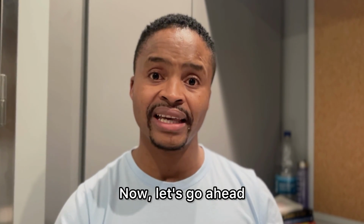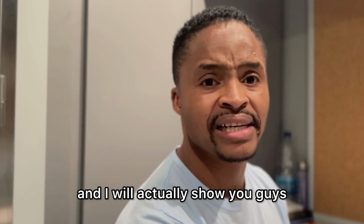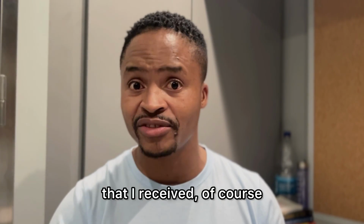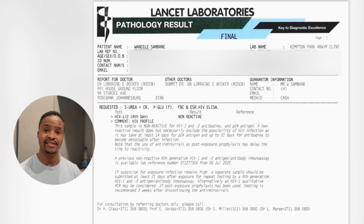Now let's go ahead and I will actually show you guys some of my tests that I received, of course, like I promised. Now guys, these were my results from the Lancet laboratories. So the first one was the HIV 1 and 2. It says here 4th generation, and the comment says: This sample is non-reactive for HIV-1 and 2 antibodies, and it goes on and on. So that was a good one for me.